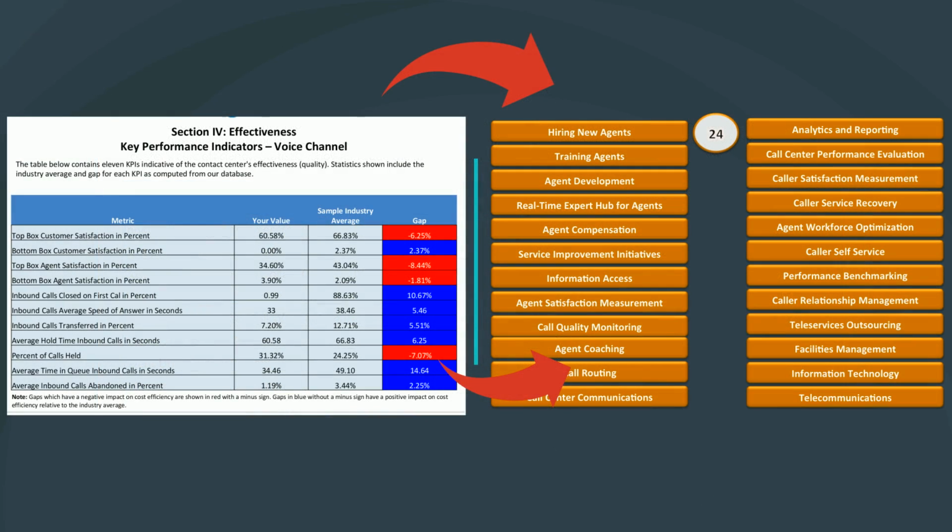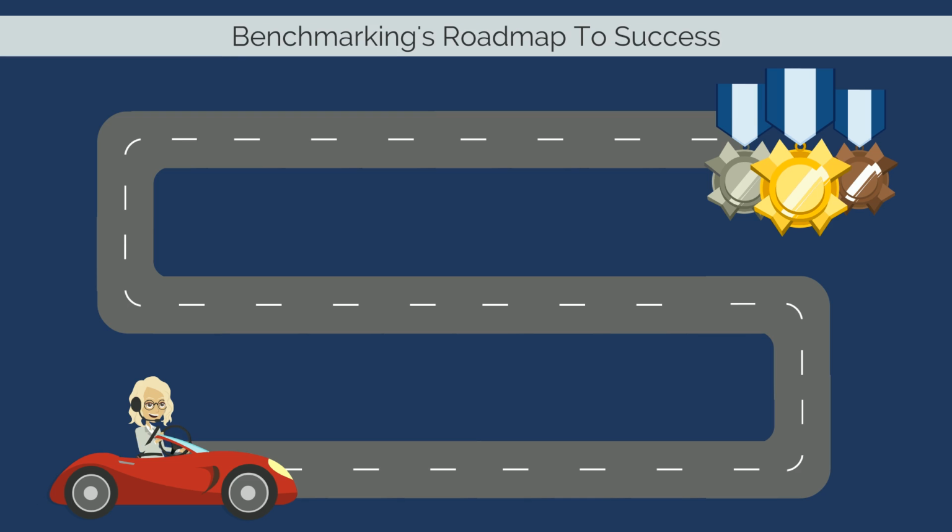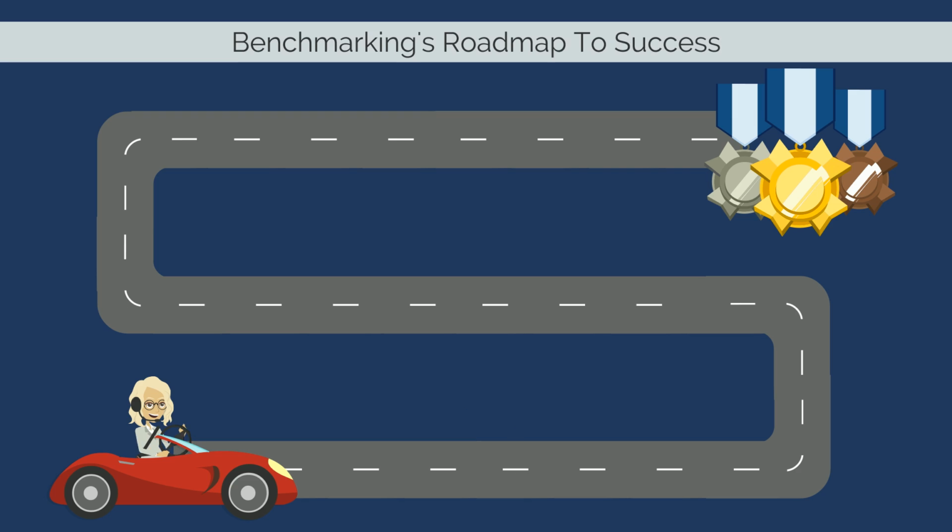The key is leveraging this by mapping all negative gaps to appropriate issues, that is, people, process, and technology issues in the center. Put this report in the hands of experienced contact center consultants, and it's like giving your x-rays to a doctor. They know what they need to talk to you about even before you meet. This process involves 5 Ds.